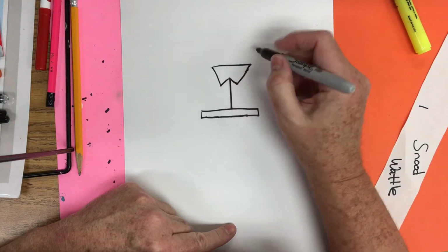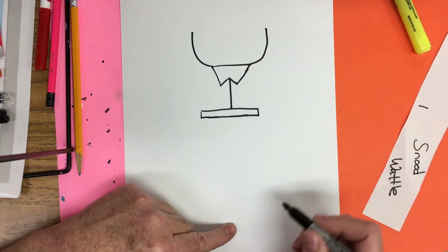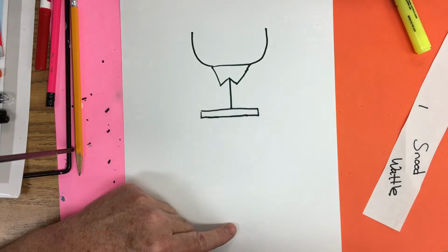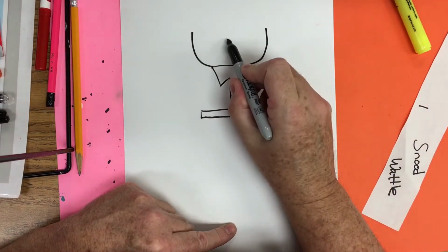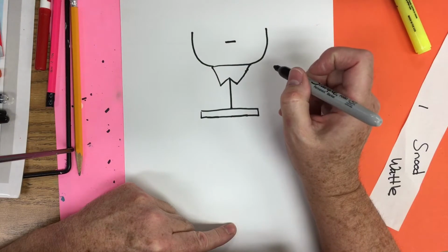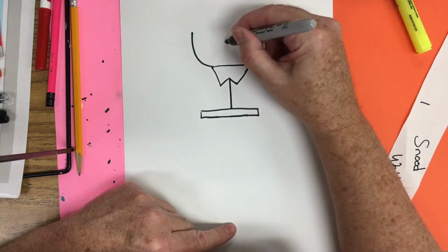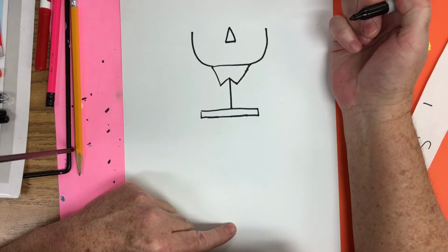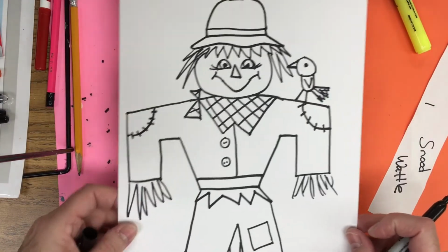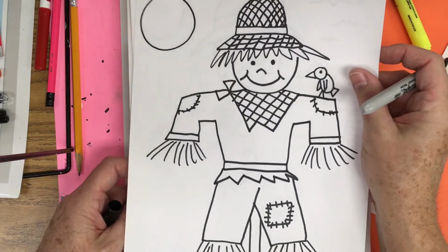Above this, we're going to come out and around, out and around. So this is a curve up, curve up. In the very middle, we're going to do a straight line. Now this shape is going to be a nose shape. You can make your nose any shape you'd like, or you can do it like I'm going to do it. I'm going to go straight up and back to form a triangle. I'll show you some different kinds of noses. Here's my triangle nose. You can turn it into a circle or just a little bump like this.